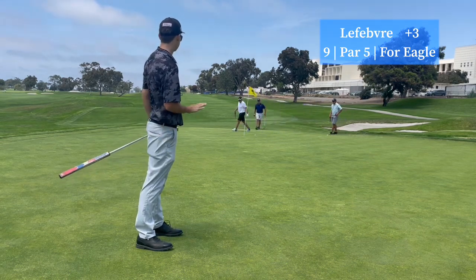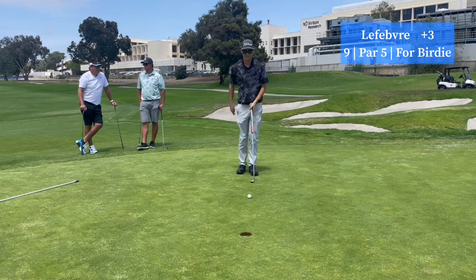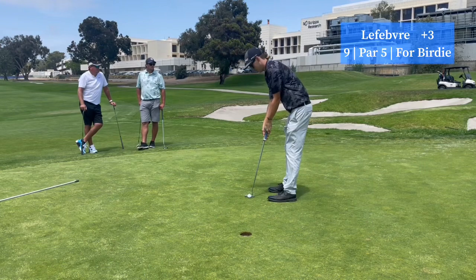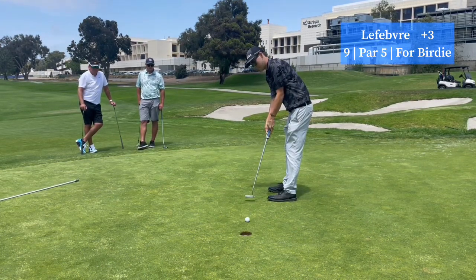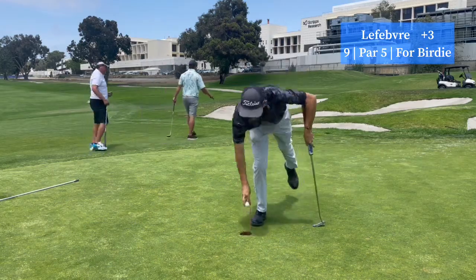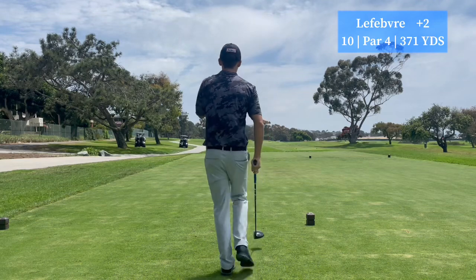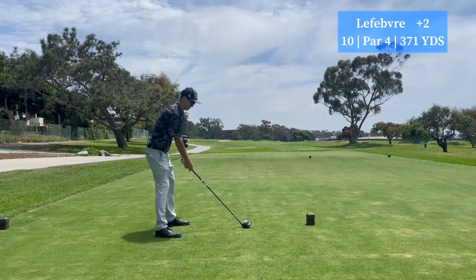Hit it with great pace. Just didn't get it to break. Just rolled about 2 feet past. And I'm really taking my time on these greens because they are definitely tough. Even these little short 2-footers. But able to roll this one in nicely. So 2 birdies in my last 3 holes. Gets me to +2. Definitely happy with that after the start I had.